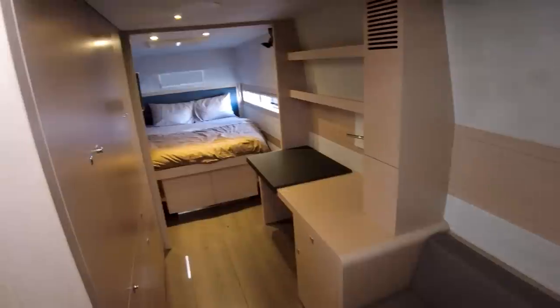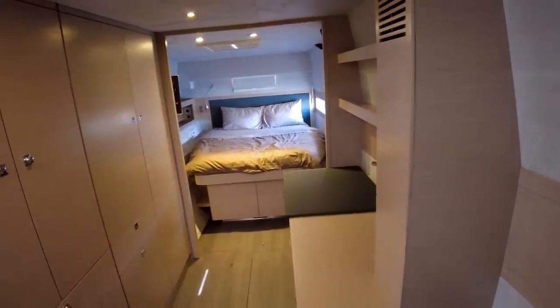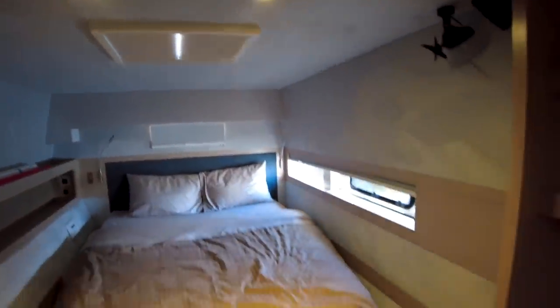All right, we're gonna go down into the port side hull right there. This is an owner's version boat, so that port hull is pretty nice. Wow. This is a beautiful owner's cabin right here. So you've got your big double island berth back here. All the walls are like this suede material.